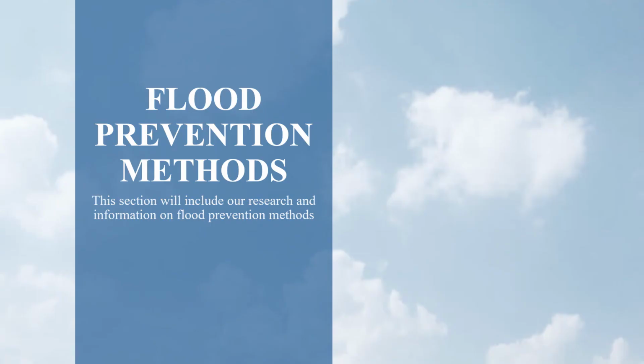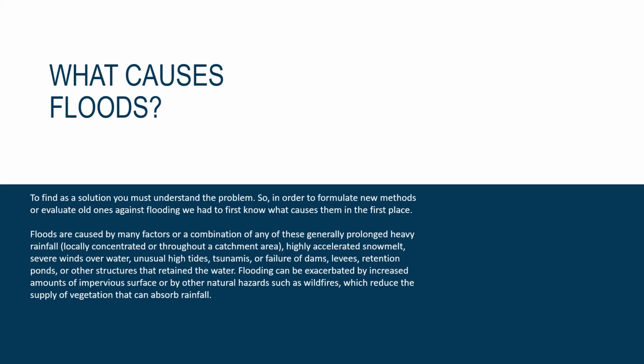The following part of our presentation will show flood prevention methods that will help us prevent flooding in the United States. So what causes flooding? To find a solution, we have to understand the problem. What is the main reason of flooding in the United States? Well, the main reason of flooding can be attributed to 2 main things: large amounts of water or failure of dams. Heavy rainfall or unusual high tides are an example of this.